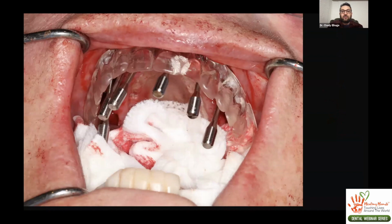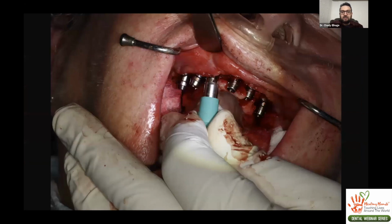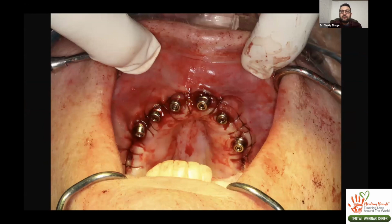Those are checking the directions of all the implant access holes. And then we're placing bone. We take our bone into syringes, and that way we can inject. We fill the whole ridge around all the implants. And then we cut the tissue, so that way we can suture the tissue and develop a nice bed of keratinized gingiva around the implants. This is what the patient looks like when they're closed up.